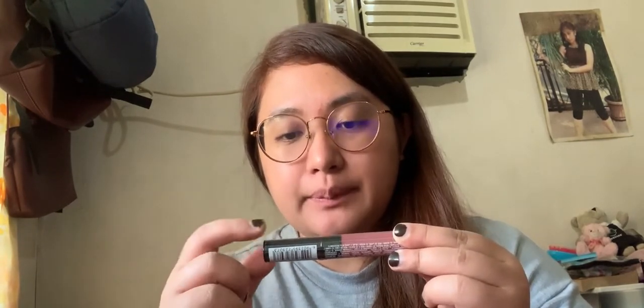Bago natin i-swatch, makikita nyo dito sa packaging niya, sealed pa to, hindi pa nabubuksan. Although nakaclaim si Maybelline na this is a lip tint, wala akong makitang word na lip tint dito sa packaging niya. Ang nakalagay lang dito, Maybelline Superstay Liquid Matte. Dito by color sensational, nandito yung color name or yung shade name.